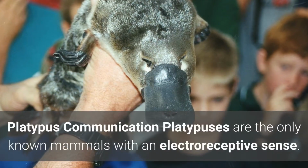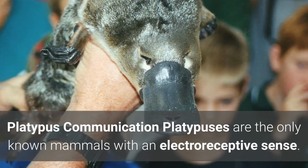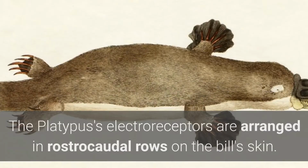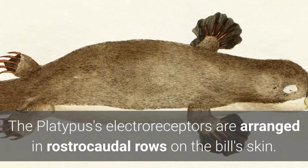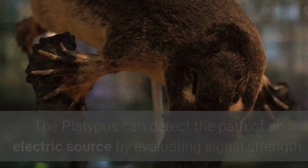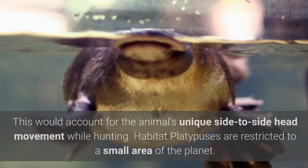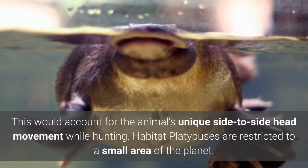Platypus Communication. Platypuses are the only known mammals with an electroreceptive sense. They have the highest sensitive electroreception of any monotremes. The platypus's electroreceptors are arranged in rostrocaudal rows of the bill skin. The platypus can detect the path of an electric source by evaluating signal strength. This would account for the animal's unique side-to-side head movement while hunting.